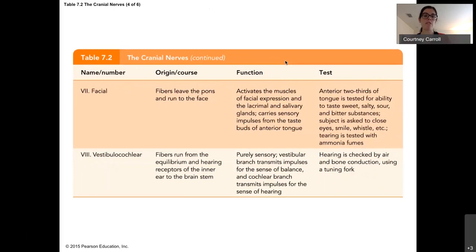Cranial nerve seven is our facial nerve. This comes from the pons to our face, and this is for facial expression as well as our salivary glands, so the ability to create saliva. And then the sensory impulses from the taste buds on the anterior part of our tongue. We'll talk about taste again in chapter eight, the next chapter.